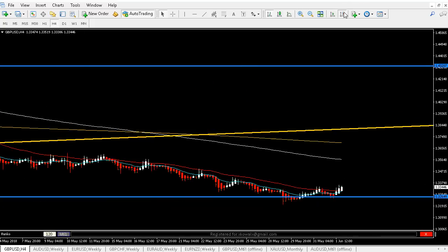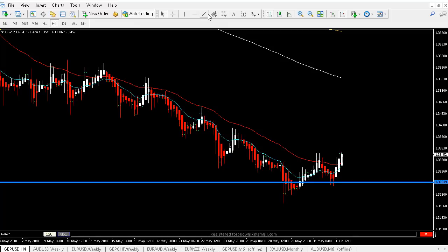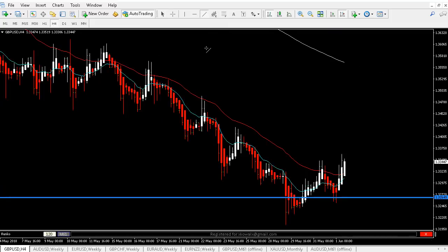Switch to the 4-hourly chart, and on the 4-hourly chart you'll see that we had also non-farm payrolls today. It's Friday. The market is closing soon, so not much volatility right now. You can actually draw the line like that across, and it looks on the 4-hour like the price wants to move up. We have already the higher low.